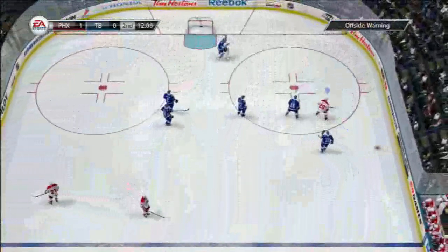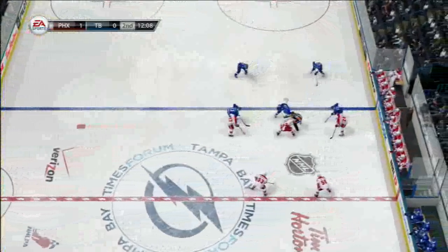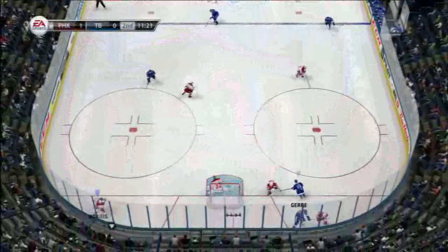Offsides, a whistle and a draw coming. Hedman's exhibited the ability to put on a pretty good shot in this game. Some huge hits. I mean, I love the way he makes contact. He's got one thing on his mind, and that is nailing people. Bort. To Morris.